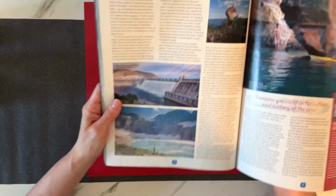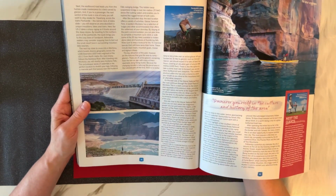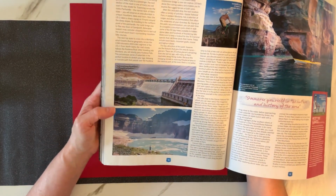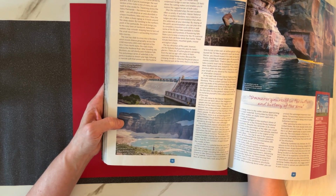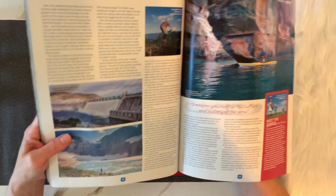So here's some pictures on that route. The Grand Coulee Dam is about 4 hours from the road trip starting point of Seattle. So do that. Grinnell Glacier, in the heart of Montana's Glacier National Park. Wow, stunning.